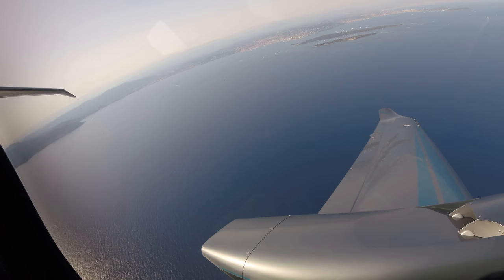Clearance for level 110. Descending level 110, Oscar Zulu, danke. And now the controller asked me if this will be my final level until the descent to Wiener Neustadt. I'm actually just going down to see if I can cancel IFR and then continue VFR up to Neustadt. And now the controller was so kind to give me a weather update from his position.